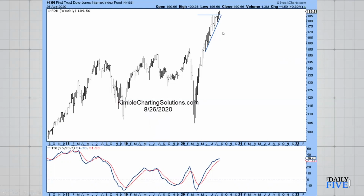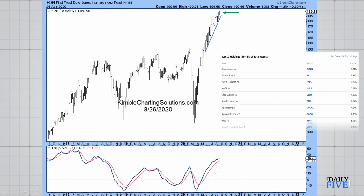But I wanted to bring it up for a couple of reasons today. Number one is that it's creating these higher lows. But you can see this is last week's close, was at an all-time high for it, and then we're having a further breakout today. So very positive price action. And one of the other reasons that this appeals to me is kind of the COVID crisis strong plays. And so these are the top 10 holdings of FDN.